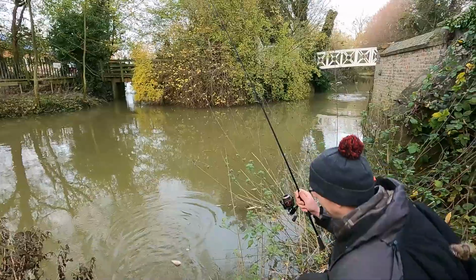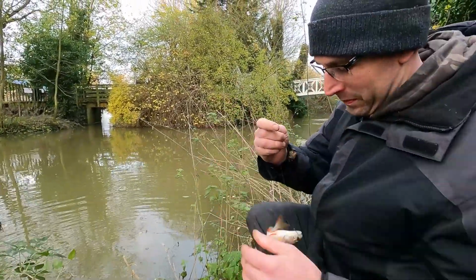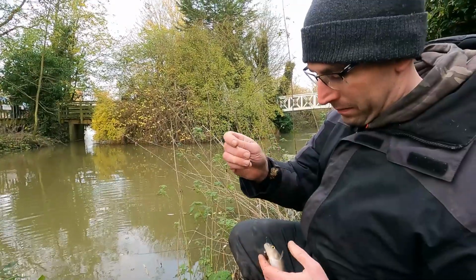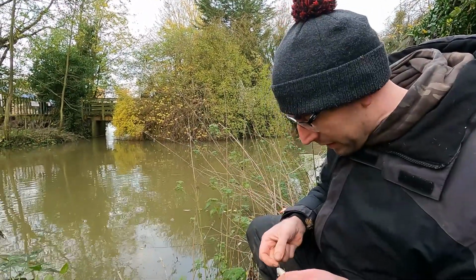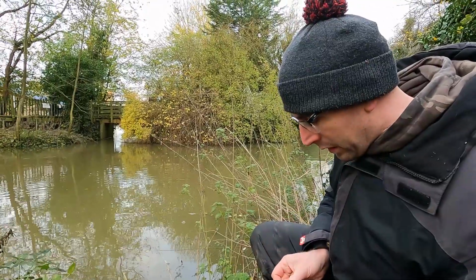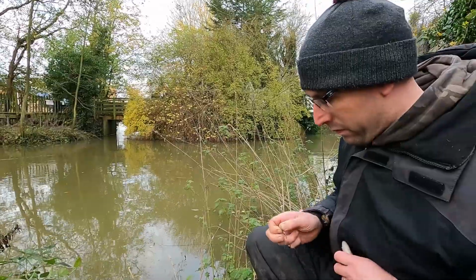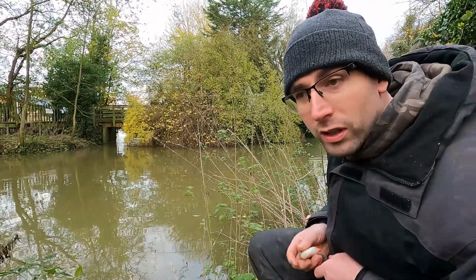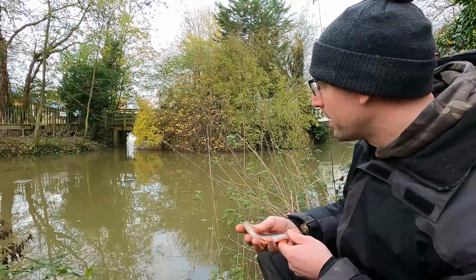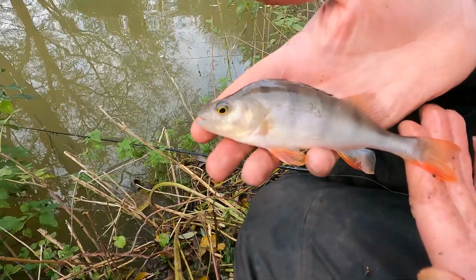Oh, hello. This might be our last fish, unfortunately, because we really are going to have to go. That is fish number 4, and they've all been tiny, unfortunately. No monsters this time. But at least we've caught a few.